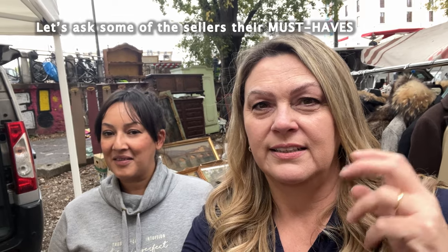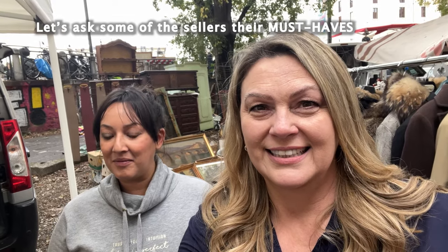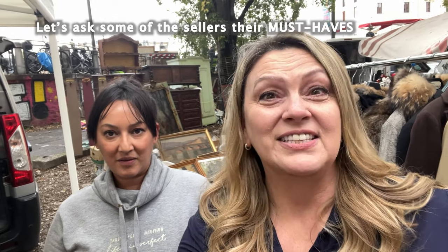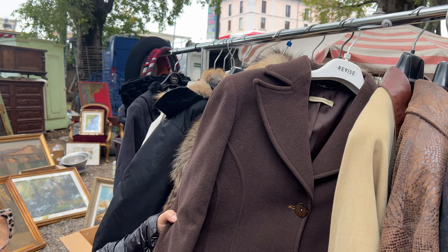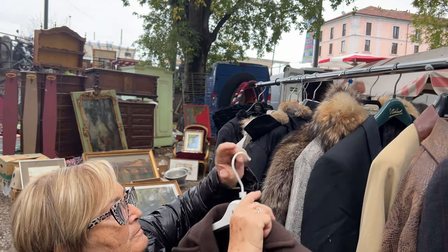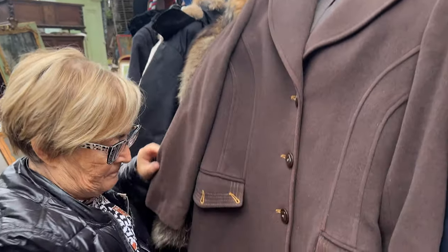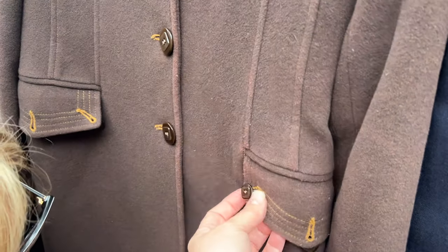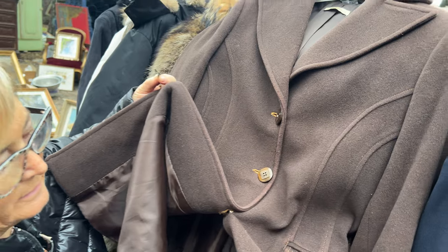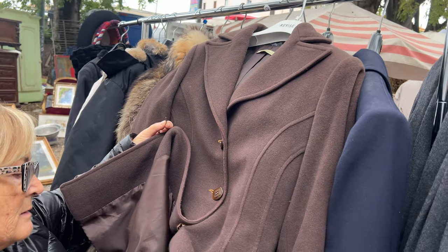Una cosa necessario. Vestiti vintage? Yes. Wear vintage? Yes. That's a good one, and they sell really good vintage. Oh, this is from the 70s. Oh, it has really interesting pockets with the buttons. Oh, I love these buttons. So cute.